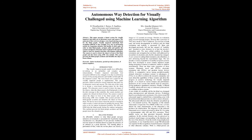Ultrasonic sensor is placed on the spectacle, which is used for obstacle detection with distance indication. The camera is used to detect the object in front of the blind people and alert them using APR voice module. This system prevents the blind people accidents and identifies the object in front of them. Keywords: indoor localization, speeded up robust features, nearest neighbors.